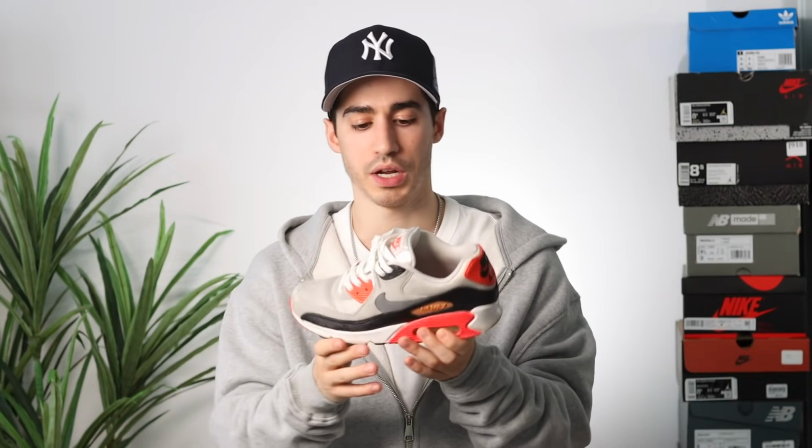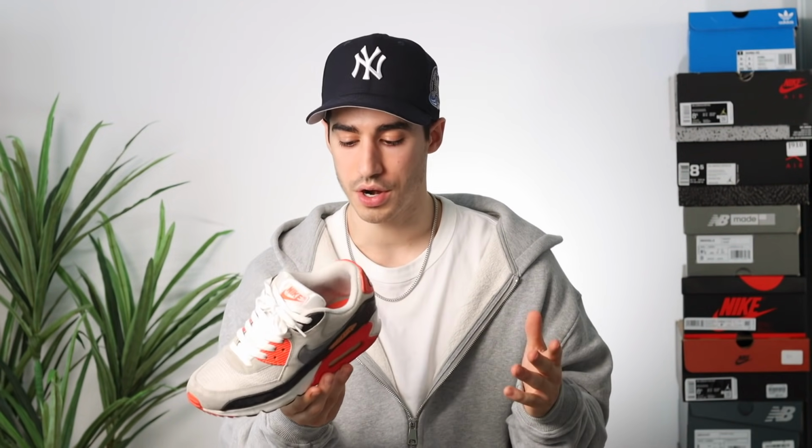And then last but not least, actually, I've got two more I've got to show you. This is another 90, the infrared colorway. I bought these for like $70 at SneakerCon Toronto on the last day, and I just threw out an offer. He accepted. When it comes to SneakerCon, the best deals are on the last day, in the last hour, because people don't want to send this stuff back.